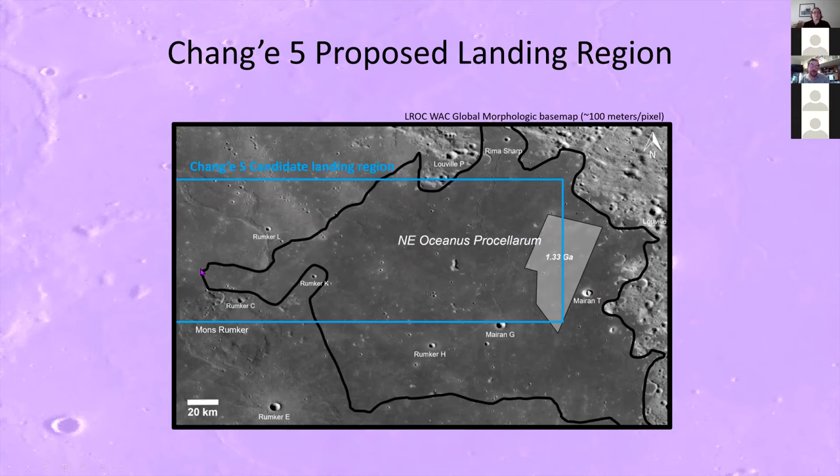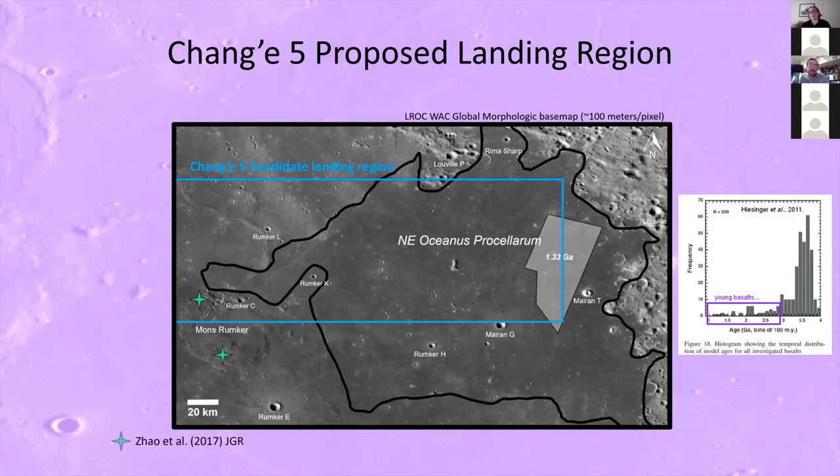This eastern portion has been identified by previous researchers, such as Heisinger, to have some of the youngest basalts on the moon. Young basalt samples are of great interest to the lunar community as they are non-existent in the sample collection and can help us understand the extent and duration of volcanism on the moon. Clearly, this area of the moon has garnered great attention recently. Four papers have proposed 11 sites for Chang'e 5 to gather and return samples.